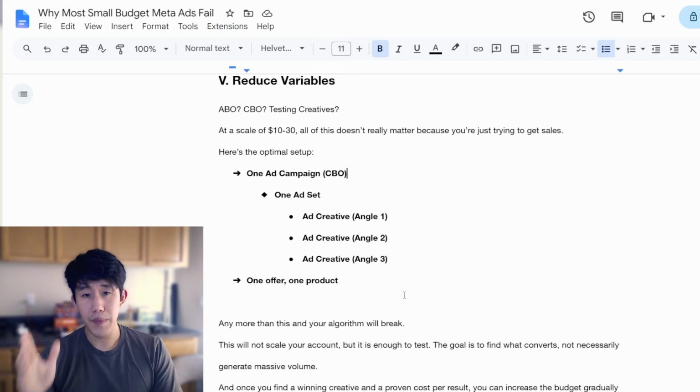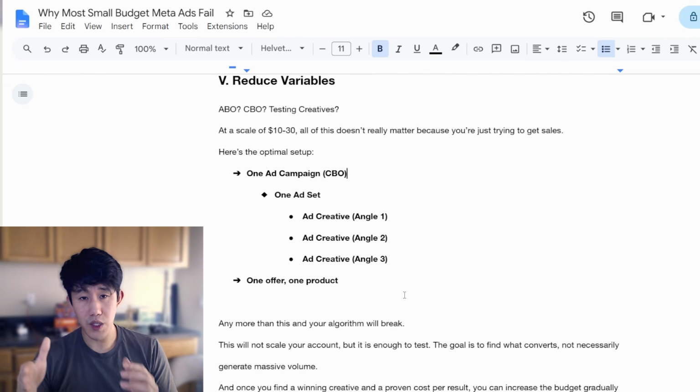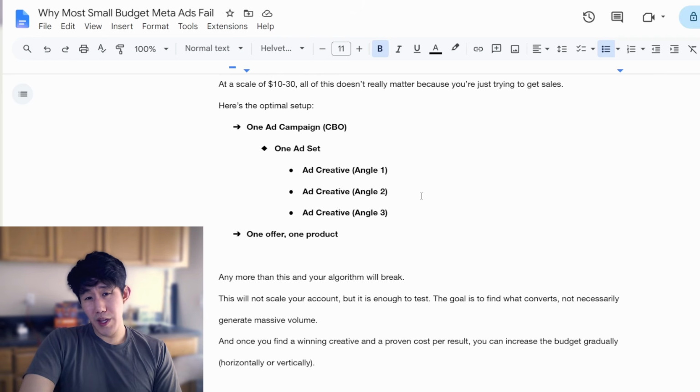And so take your best product that gives you the best margins or is the best seller and make one offer for it. Maybe it's 15% off. Maybe it's buy 3, get 1 free. Think about it and come up with one thing, because we want to test this. So any more than this campaign and your algorithm will start to break.